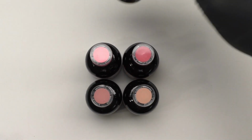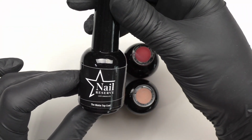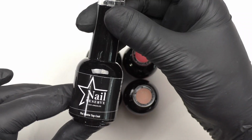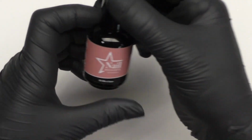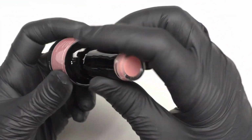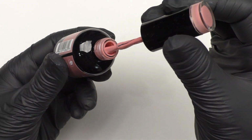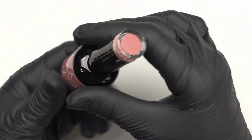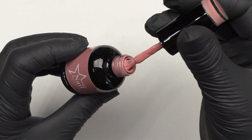And so the first thing I chose was their matte top coat because I did not have their matte top coat and I wanted to make sure that I had it to use with their products. And then let's go ahead and go over the colors. So then I chose Do Me a Favor. This is a beautiful color. It is like a beigey, taupey, kind of a mauvey, kind of a pinky color.